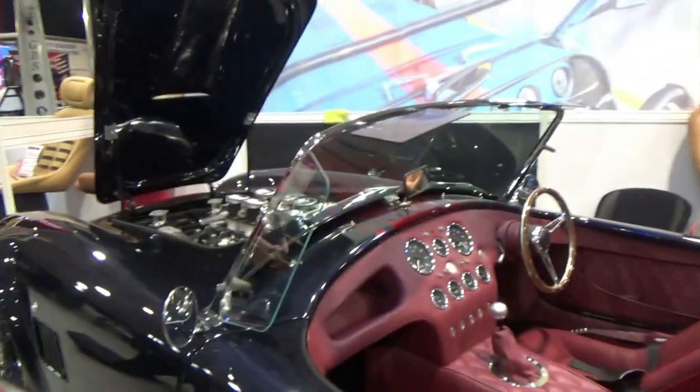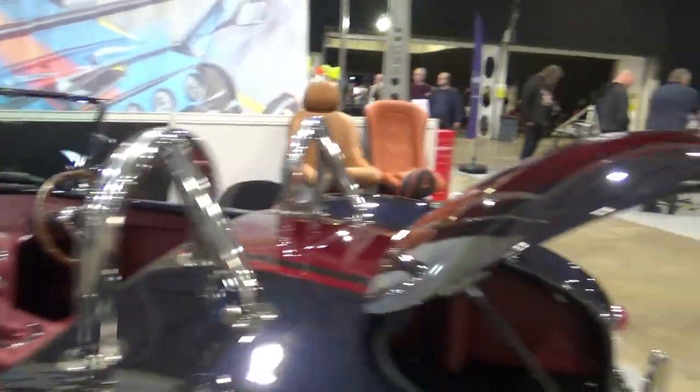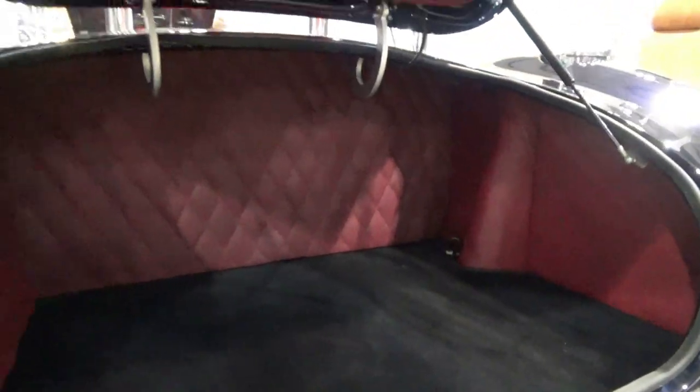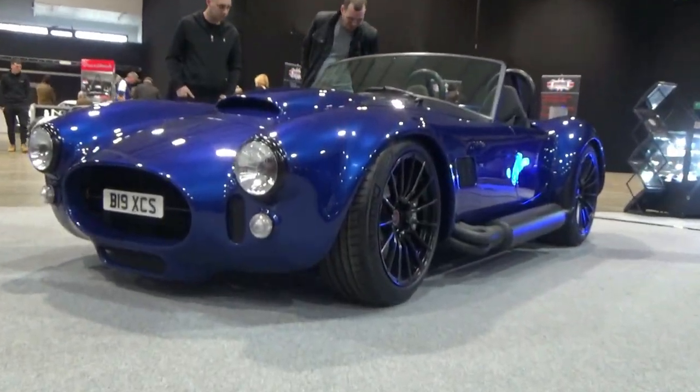And that's in trim automotive seat then, yeah? Yep. Does that price include the trim of the boot, or is that separate? Yes. Okay, thank you very much. Thank you. XCS Designs.